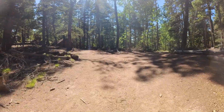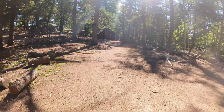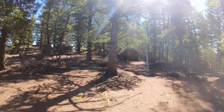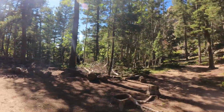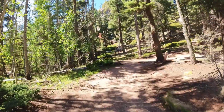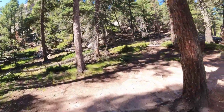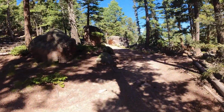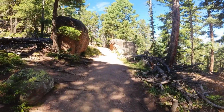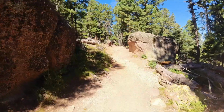Now, I'm not sure if this is where we're supposed to go, but it appears, oh, wait a minute, here's the Zion overlook. The fire tower, what we want, is this way. So on the return trip, we'll stop at the Zion overlook. Right now, we want to head to the fire tower, and hopefully not have to jockey for position on getting a good view.